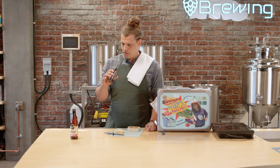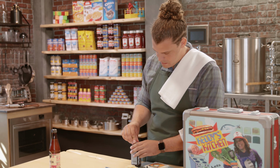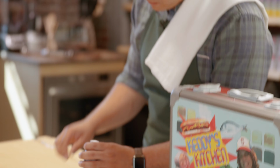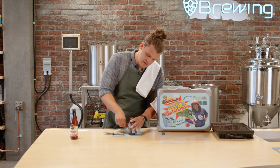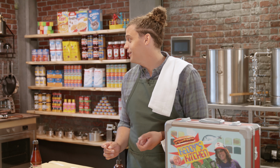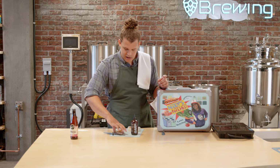All right. This probably has a lid that I've got to take off first, eh? I was right. Just gonna push my thumb in there. There we go. All right. Whoa. That's actually really good. Tastes like spicy candy.